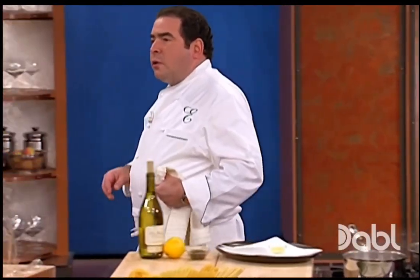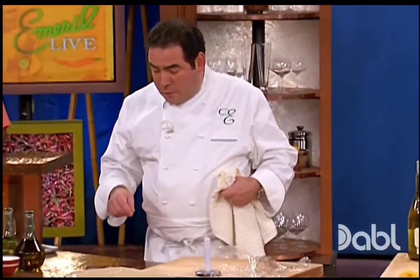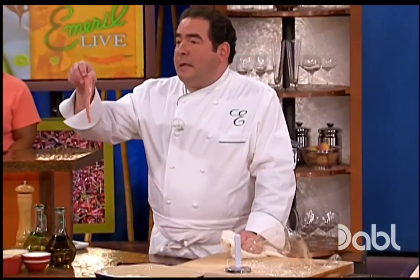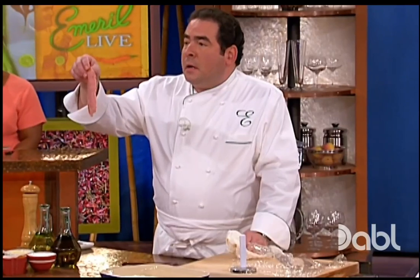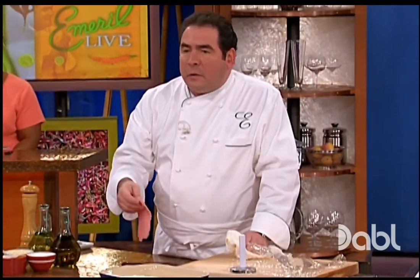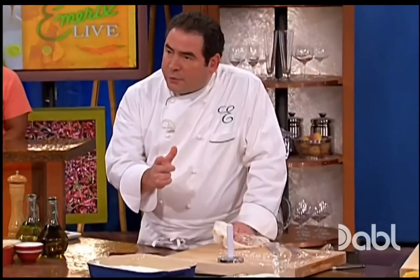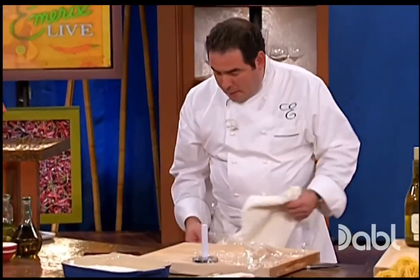Veal piccata. Such a lovely name. Anyhow, if you go to the grocery store, the butcher, hopefully you have a butcher now, you'll buy what's called veal scallopini or veal cutlets. If you don't have a Jaccard, you know what that is? That's what you use to tenderize meat. Pounding it works to a certain degree depending on the cut of meat.